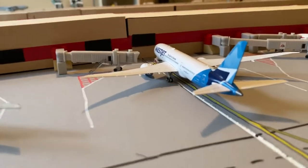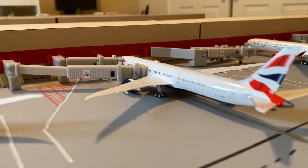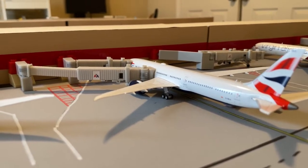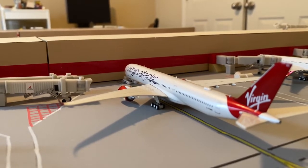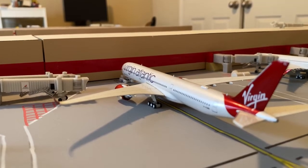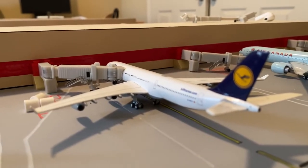Next we have this WestJet 787-9. He just got the gate pulled away, ready to push back for a flight out to Calgary. And we have this British Airways 787-10 who is going to push back for a flight out to London Heathrow. We have this Virgin Atlantic A350-1000 getting the gates pulled towards it, and he has arrived in from London Gatwick.